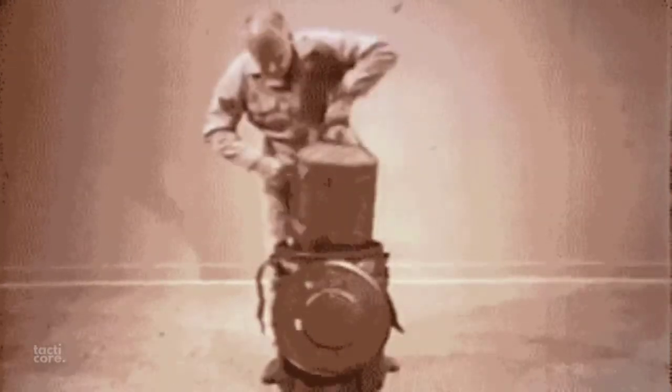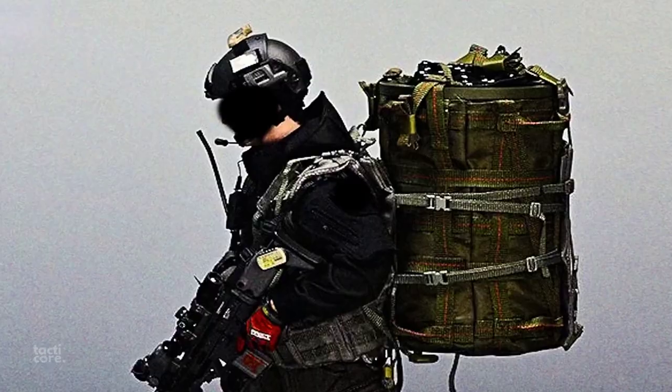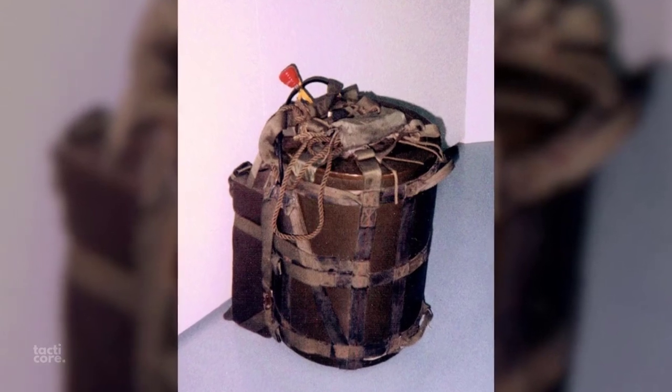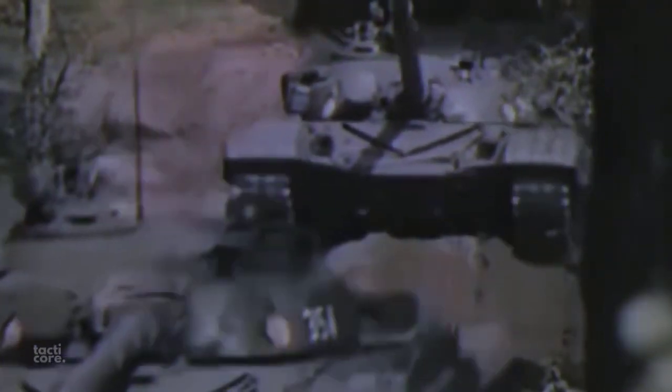You've probably heard of backpack nukes before, maybe from seeing them in video games or movies. However, what you might not realize is that backpack nukes were not merely a figment of imagination. From the 1950s until the collapse of the Berlin Wall in 1989, they were primed for use by America's secret nuclear units, referred to as green light teams, in case the Cold War took a turn for the worse.